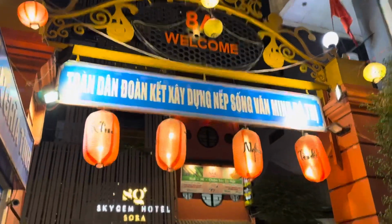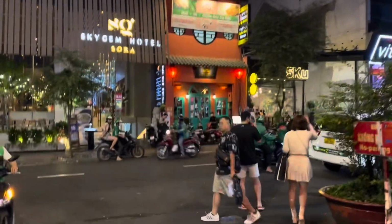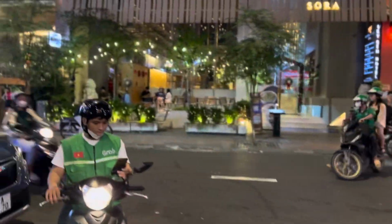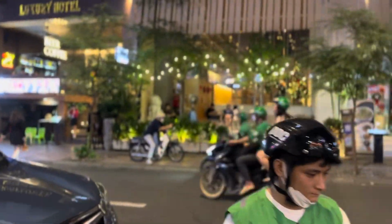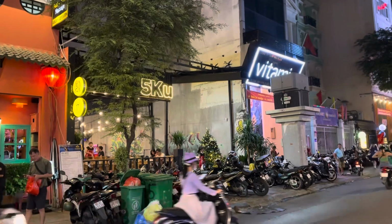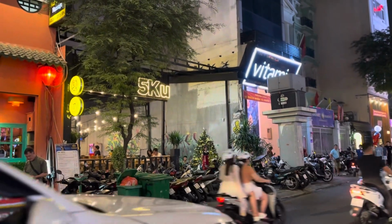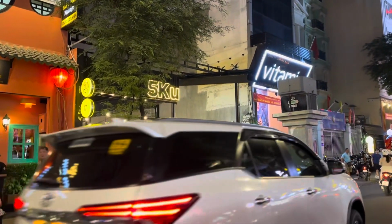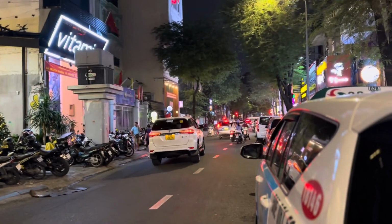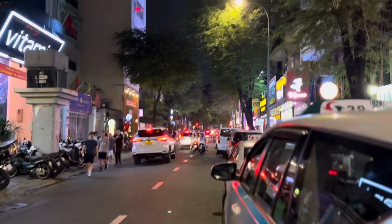This is the entry, 8A Thai Van Lung. And this is how you know to find the Japanese area of Japantown in Vietnam. All right, guys, there's a lot of beautiful cafes out here, as well as shops, restaurants, convenience shops, as well as bars. These are Western style bars that you can have a drink and chill out with your friends. Five Koo, definitely a popular one.